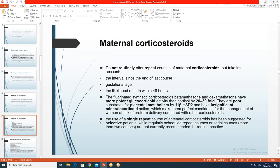This is from the top. So it can come as an SBA. Betamethasone and dexamethasone have more potent glucocorticoid action, by 20 to 30 folds. They are poor substrates for placental metabolism and have very insignificant mineralocorticoid action. So all this can come as an SBA. This is the new talk, no? Last year's talk for corticosteroids. Okay.